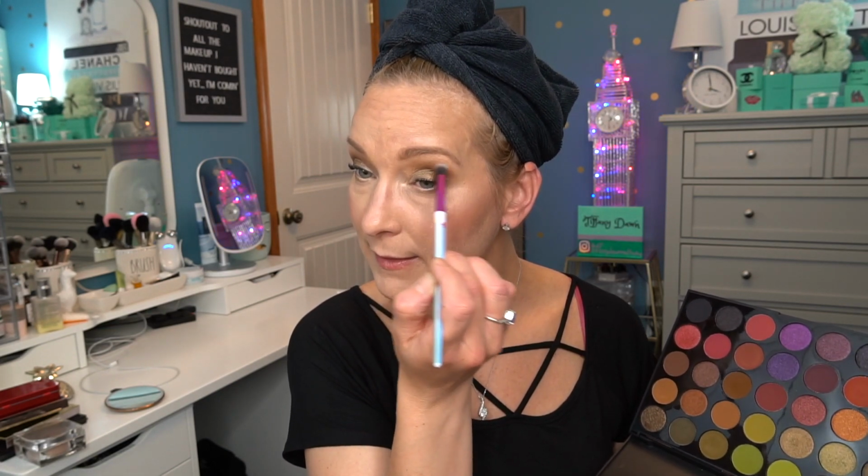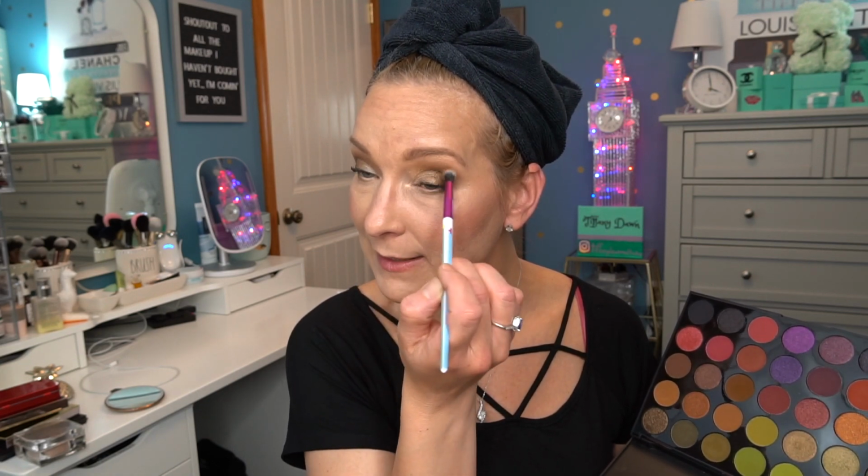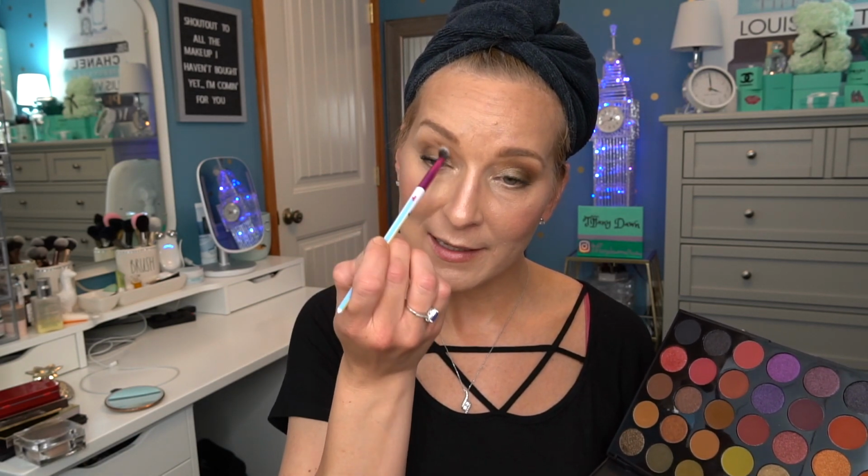Blending is so fun in my opinion. I don't know why, but I just like it. I think blending is just relaxing. It's kind of like therapeutic. You just sit there and blend your makeup and then it starts to change and you're like, oh, that's pretty.